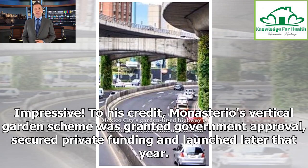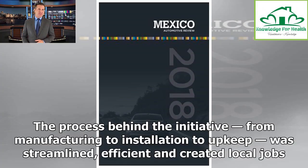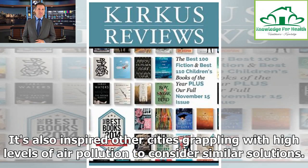Impressive. To his credit, Monasterio's vertical garden scheme was granted government approval, secured private funding and launched later that year. The process behind the initiative, from manufacturing to installation to upkeep, was streamlined, efficient and created local jobs. It's also inspired other cities grappling with high levels of air pollution to consider similar solutions.